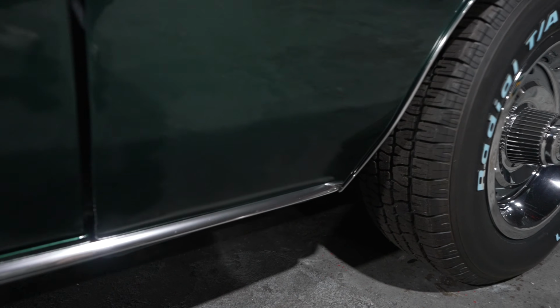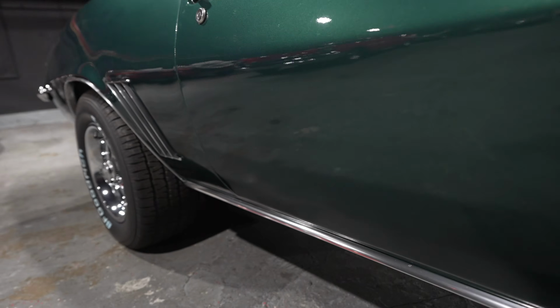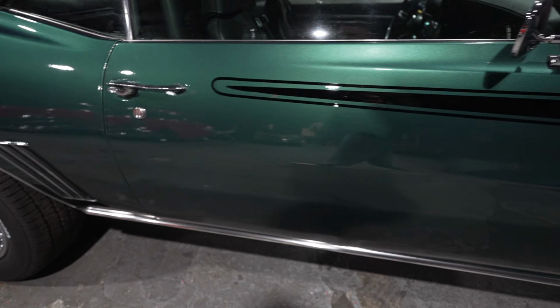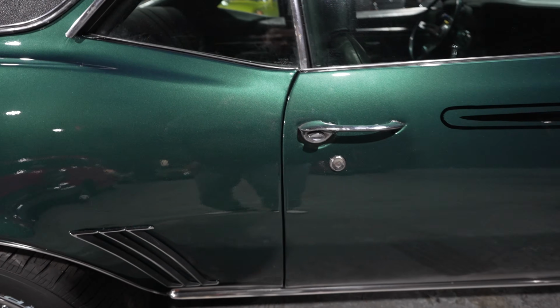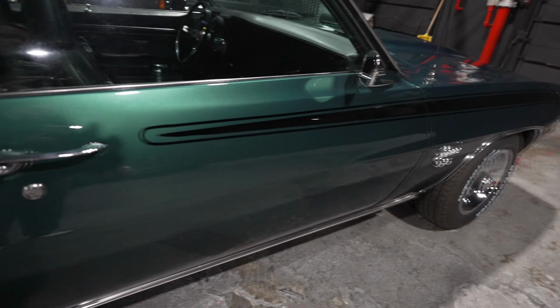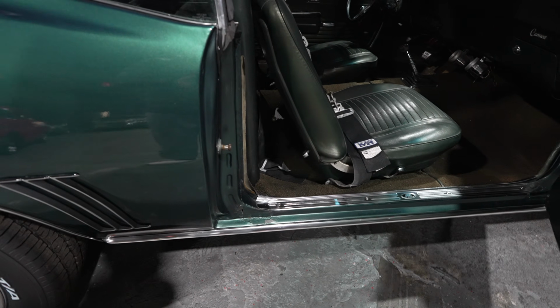Rest of the fender's good. Nothing at the bottom. Nothing at all. Nothing on the door. This gap, same thing. A little bit wider here. Okay, so the rest of the door is good. So this is nice and tight all the way. It's about the same. So just on that side of the door. This door is a little bit better placement than the other one.